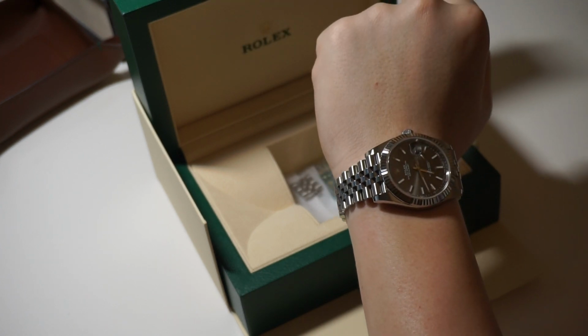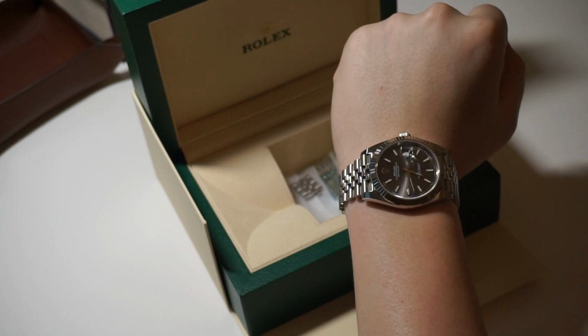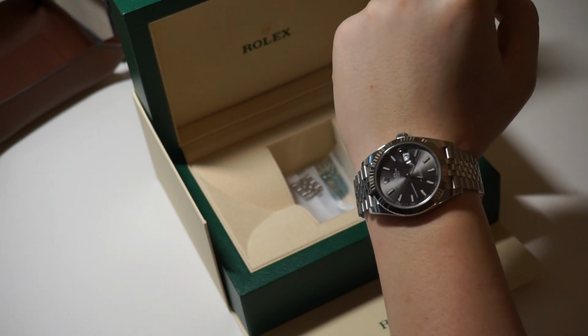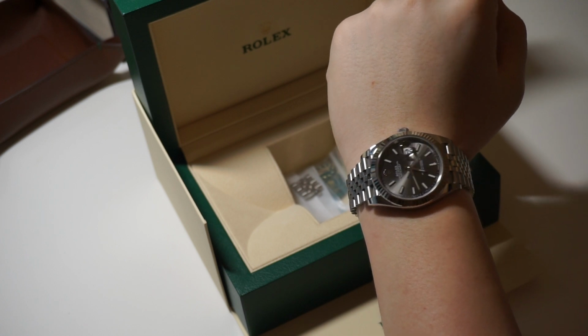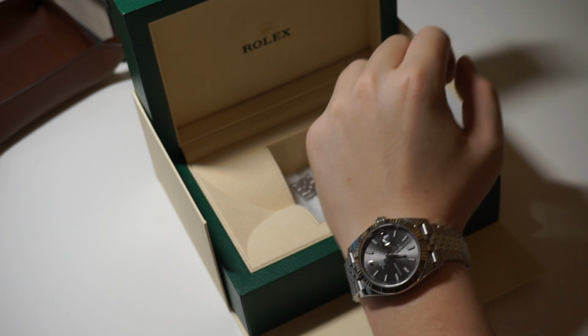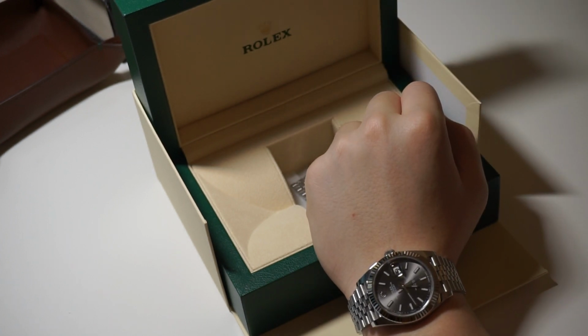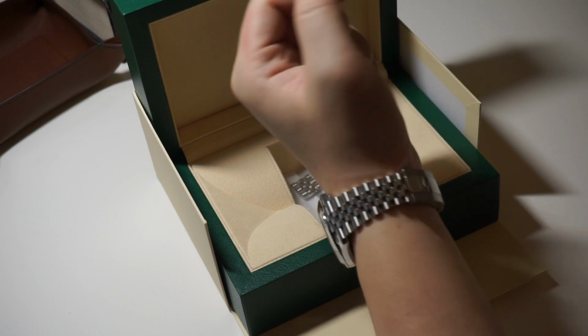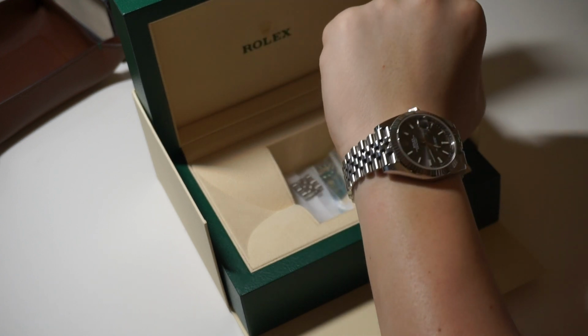And this one, the 41, does have a newer generation movement compared to the Datejust 2. I believe this one has the 3235. It has a power reserve of 70 hours, which I do think comes in handy because, if I take off my watch on a Friday, I don't have to rewind it Monday morning. So that's it. That's that.